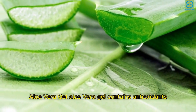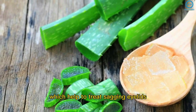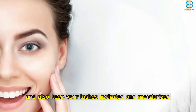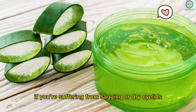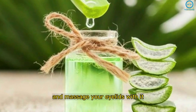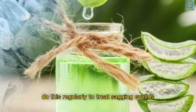Aloe vera gel. Aloe vera gel contains antioxidants which help to treat sagging eyelids. It helps to tighten the eyelids and also keep your lashes hydrated and moisturized. Aloe vera is a great option if you're suffering from sagging or dry eyelids. Take some aloe vera gel and massage your eyelids with it. Do this regularly to treat sagging eyelids.